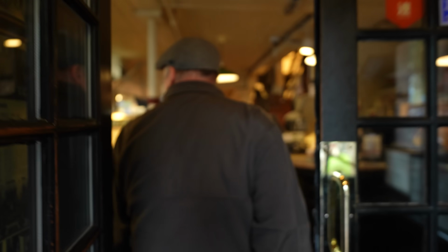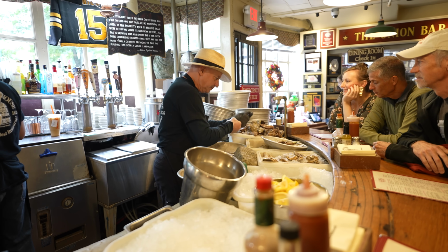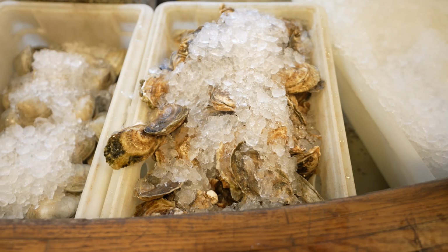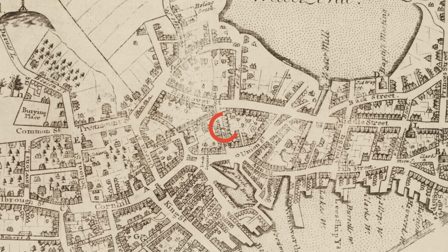Ed surprised me and took me into one of these buildings, which is the Union Oyster House. Oh, wow. It's in a building that was built probably in 1704 and has been an operating oyster house for almost 200 years. That means when you look at this old map from 1722, this building is in this map.